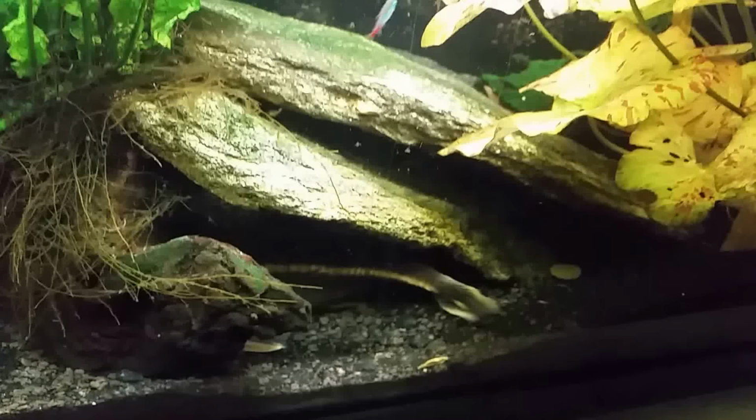Naturally, now that I've got my camera over here, he's stopped doing it. But my Striped Raphael is in his cave. You can see his little tail sticking out. Normally you see his little face sticking out right there. And if you'll notice, you can kind of see some space between the wood and his rock.